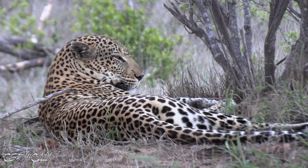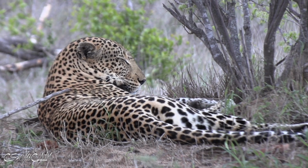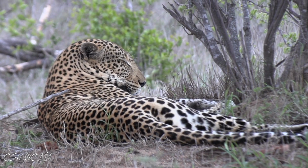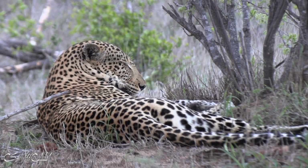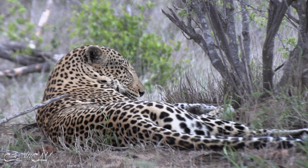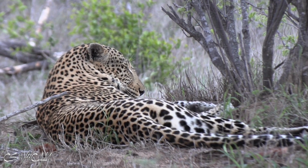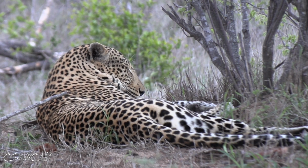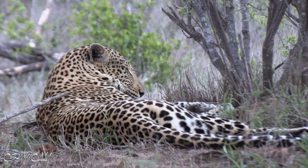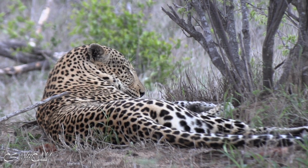He's got a nice striking yellowish coat. And look at all the spot patterns on his back, guys. Can you see it's almost like a rosette? It's like 2 to 3 singular spots surrounding one another. And if you look down towards the limbs of the animal, that's where you'll typically start seeing more singular spots, as opposed to a cheetah that's got single spots all over the body, where leopards have more of a rosette pattern.